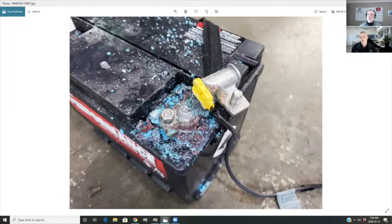So what we speculated is that either the battery was defective or somebody, when they put the battery in, somehow broke the positive terminal and let acid leak out all over, because this is basically an acid reacting with the metal that causes this kind of corrosion. You can see this piece here.